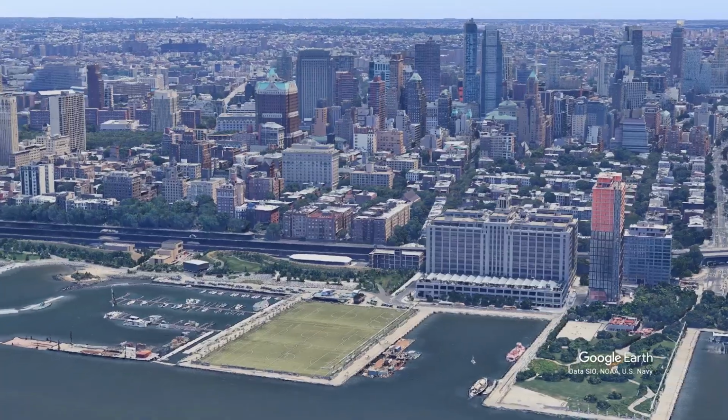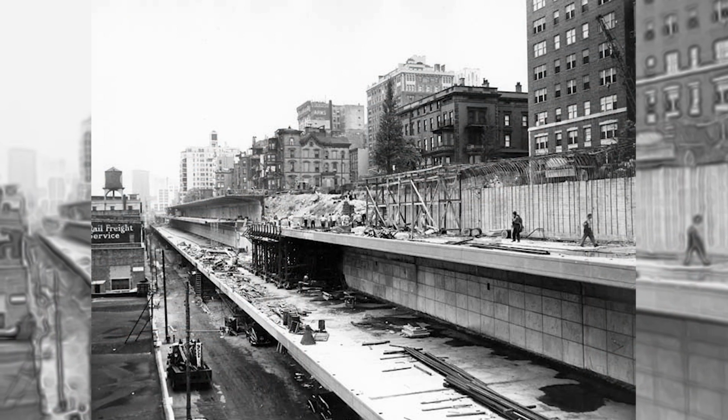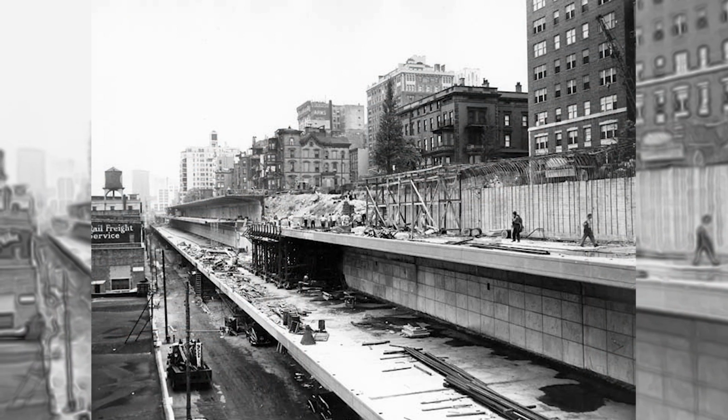It began way back in the early 80s, at a time when the Brooklyn waterfront, once a vibrant shipping port, had degraded into a wasteland due to neglect and disuse.